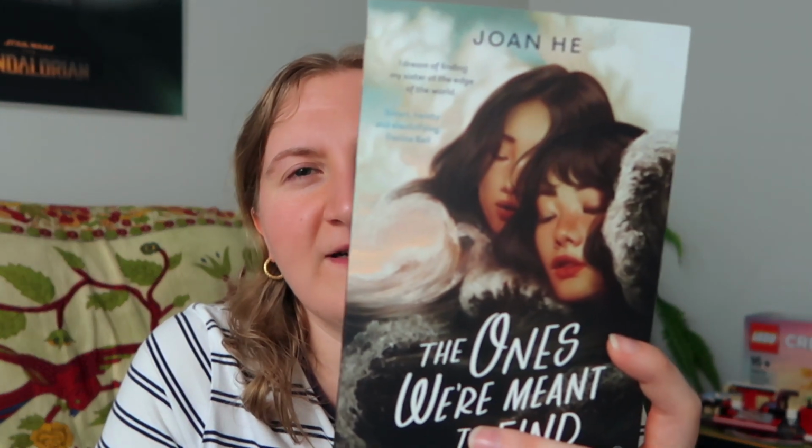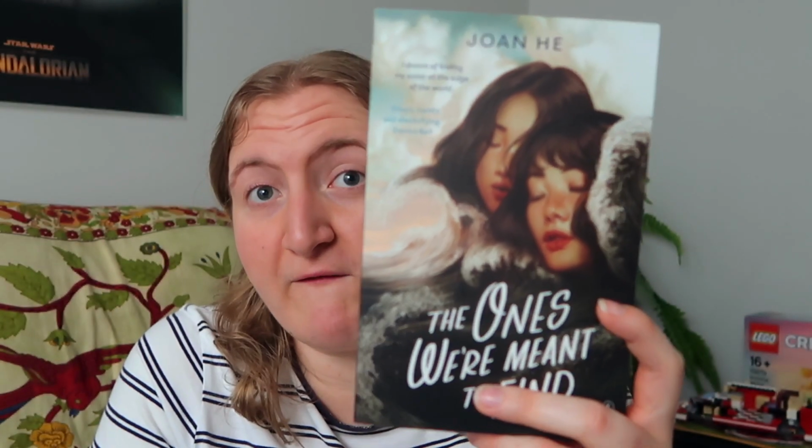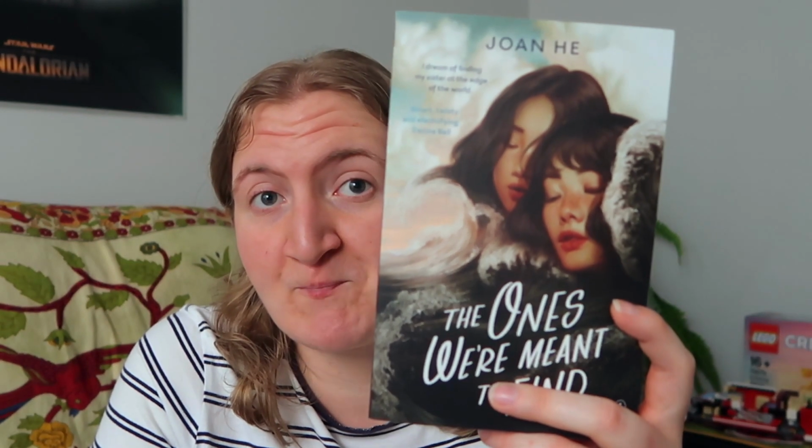It also says, if you loved We Were Liars or Black Mirror, you'll love The Ones We're Meant to Find, a clever inspirational thriller. We'll see about that. I actually had a flick through the book, right, and the chapters are pretty short, so I should be able to fly through it pretty quickly. But anything with a graphic design like that, I'm usually not the biggest fan of faces on book covers, but this one's an exception because this one is just stunning.